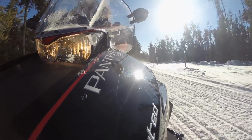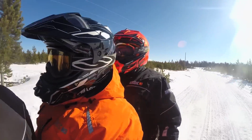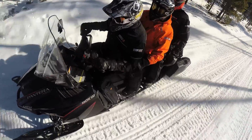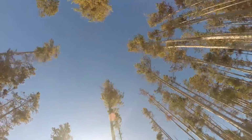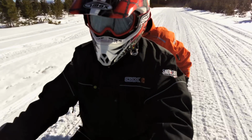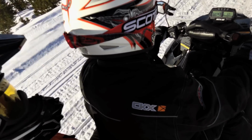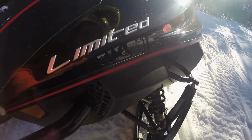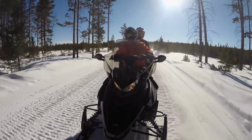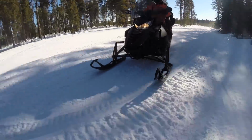Artic expands their lineup this year with the Pantera, and our test riders really got to bond with the different versions of this 2016 model. So 2016 Artic is expanding their lineup of Panteras. Last year this was a brand new model, and in 2016 we're seeing the model name being attached to 2 different applications.